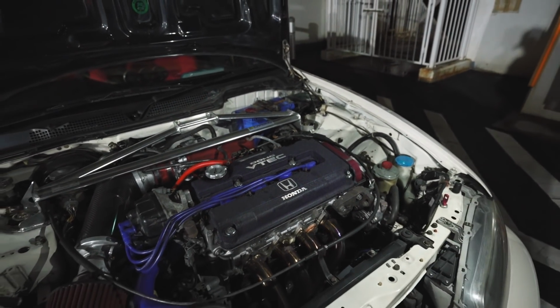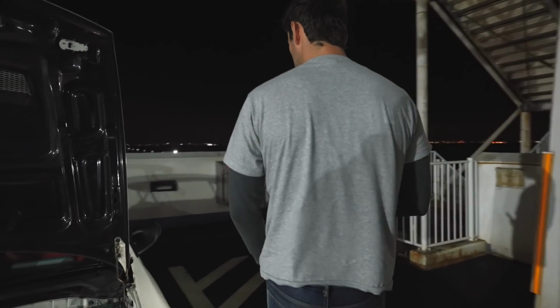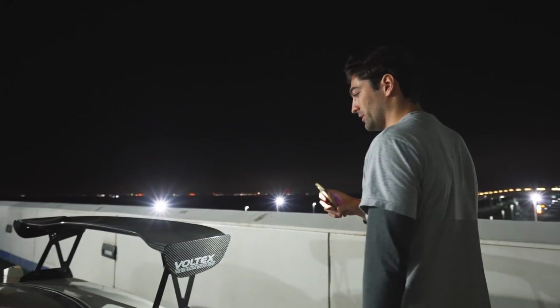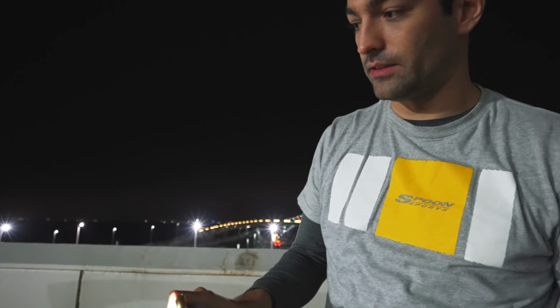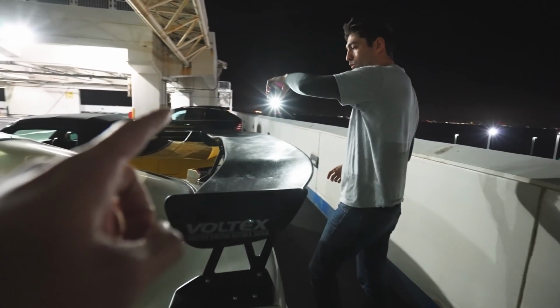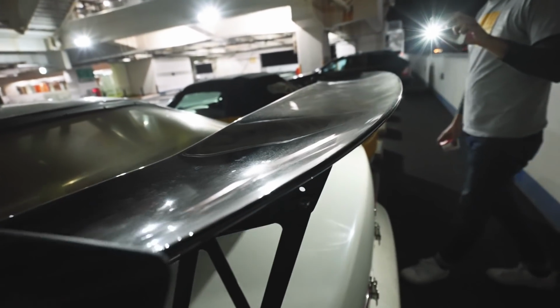It was repainted. And then the wing, you got the Voltex. Voltex Type 1, 1400 millimeters. I'm ordering Type 2, but you're not taking the J's? I am. It is the same one. Oh, so it is. J's Type 1 is actually Voltex Type 2, with a different end plate. But man, this looks so good. It's pretty aggressive. I can feel it when I drive. When I accelerate, the car actually squats.